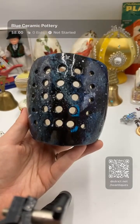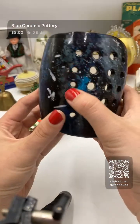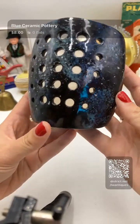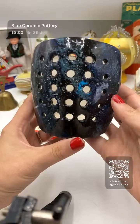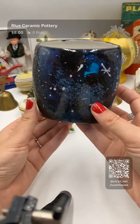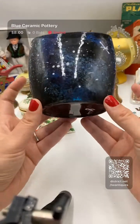This one is starting at 8. And start. There we go. And it has smaller holes on the sides and bigger holes in the center. Okay, we're at 9 more seconds. Oh, turn it around to a wall and a reflection of light glows on the wall. Oh, it's pretty decorated on this side. That would make sense. All right, this one ended.